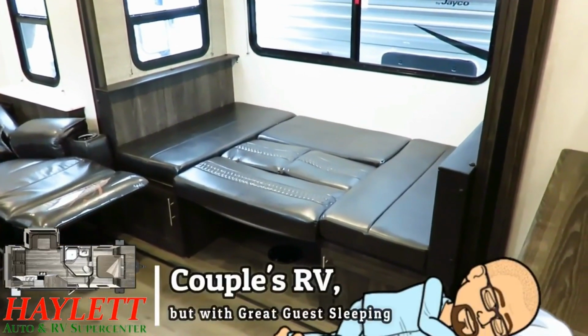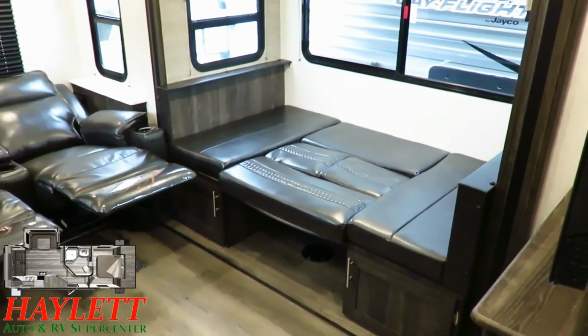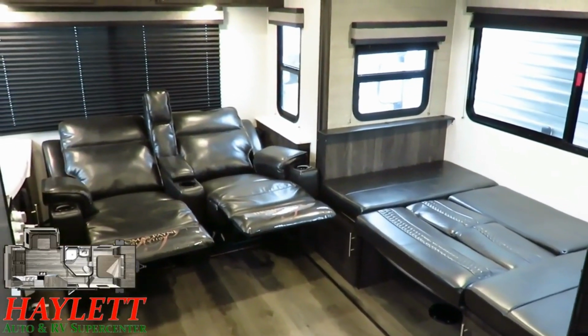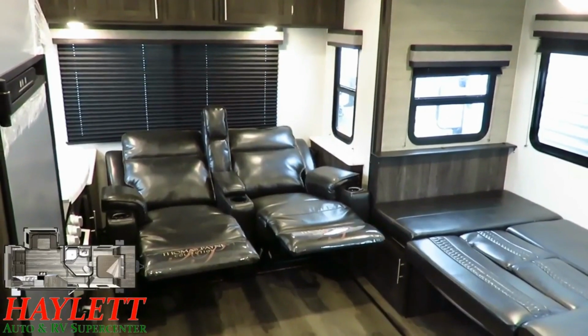And this is a full-size U-dinette. That is one of those things I've seen a lot of brands try to skimp on, is they'll build something the size of a two-bench dinette with just a little pretend bench thrown in the back of it. But you also see that these theater seats can also recline back.